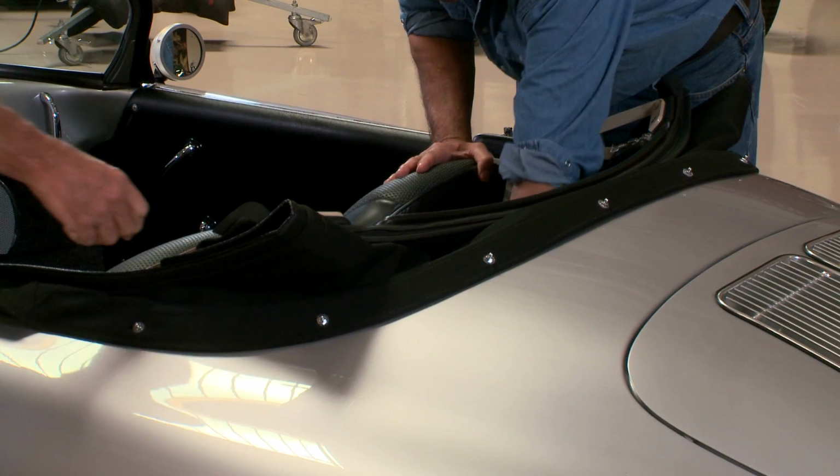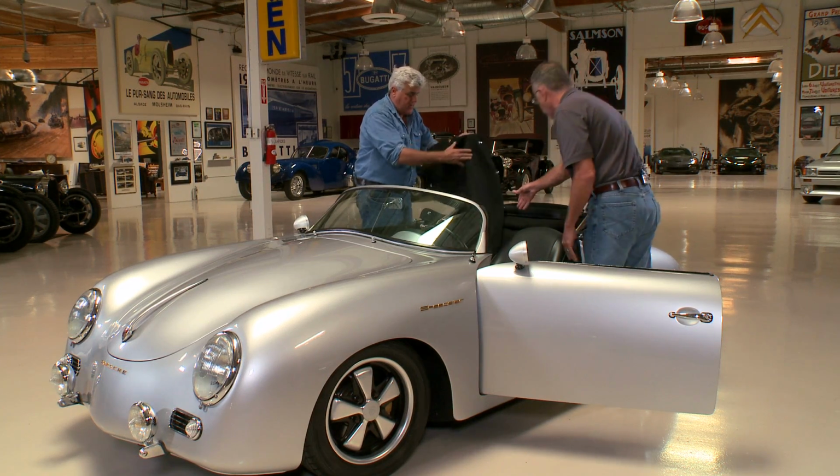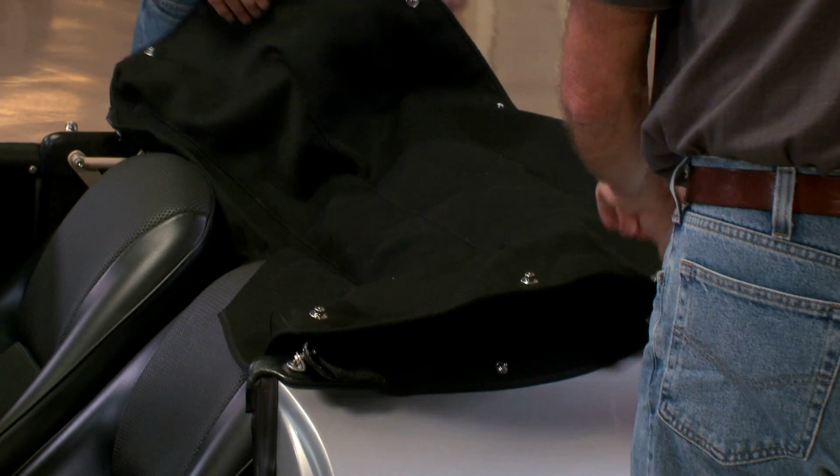And you have your tonneau cover right here. We got to put that on. Absolutely. Here we go. Yeah, tuck the ear of the top. So we got the ear in.